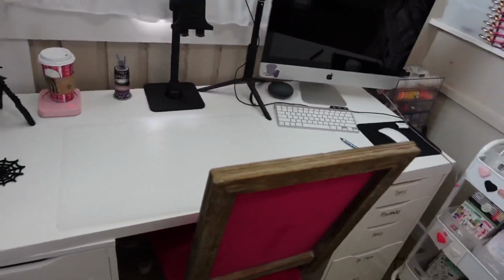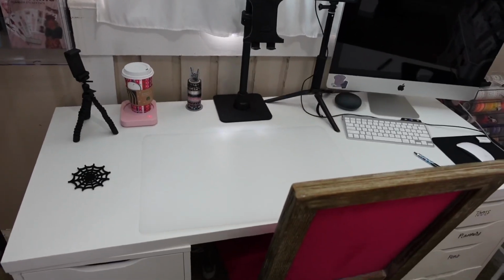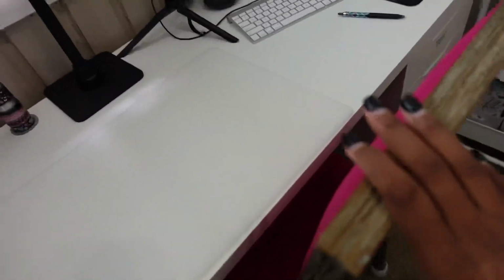So here is my main desk, which is where I do everything, editing and all the things. So like I said, we need curtains over here, desk chair, of course.